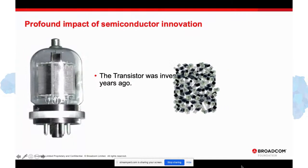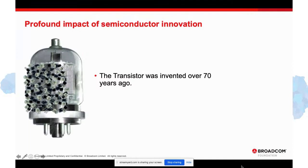The idea of the transistor, even though it was 70 years ago, has had a really profound impact on semiconductor innovation. Previously, people used to use these large valves in electronics, but then they realized they could use these tiny, tiny transistors and pack many more into the same space as a valve and be able to do many, many more things.